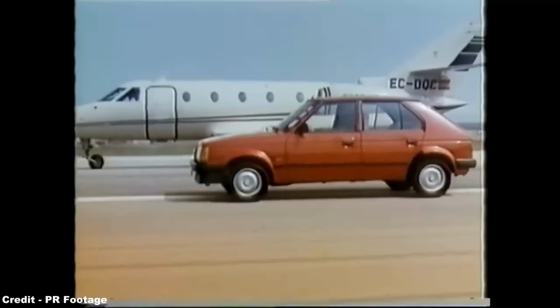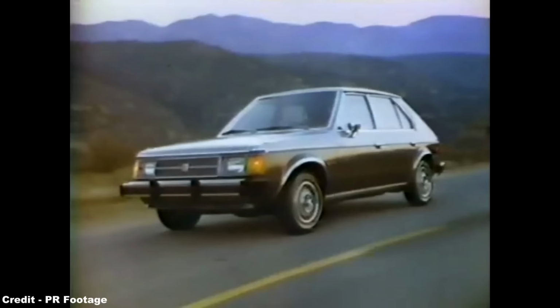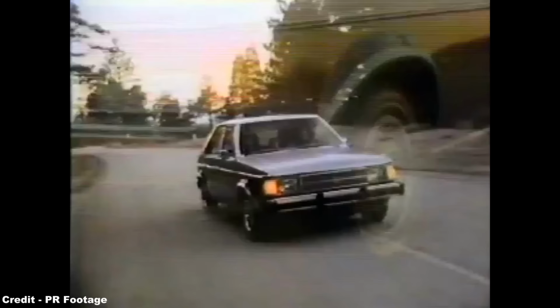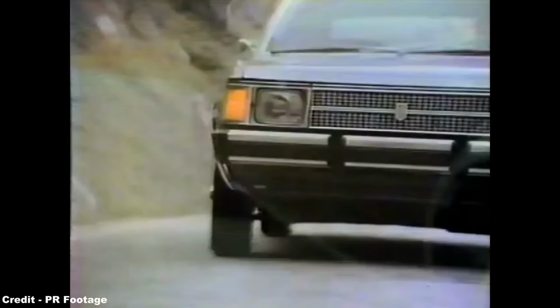However, while the Talbot Horizon 5-door would go on to replace the Avenger in the model lineup, even seeing moderate sales success in the United States as the Dodge Omni, the Talbot Sunbeam's place in the market, despite the presence of products from Peugeot and Citroën, would not be left unoccupied.